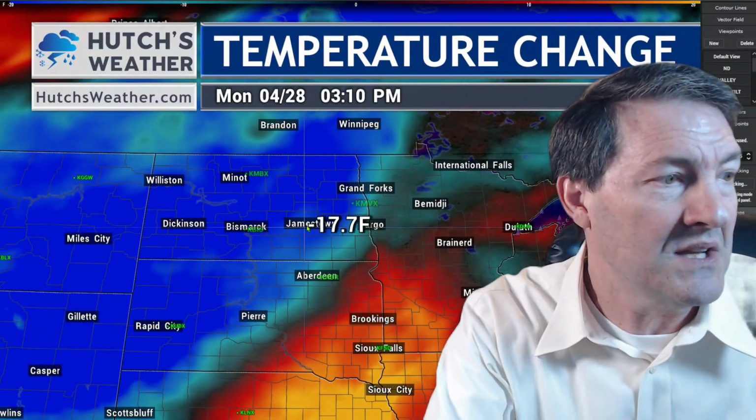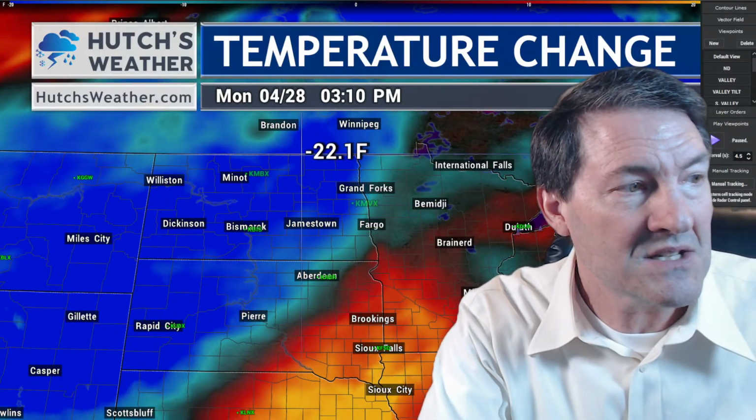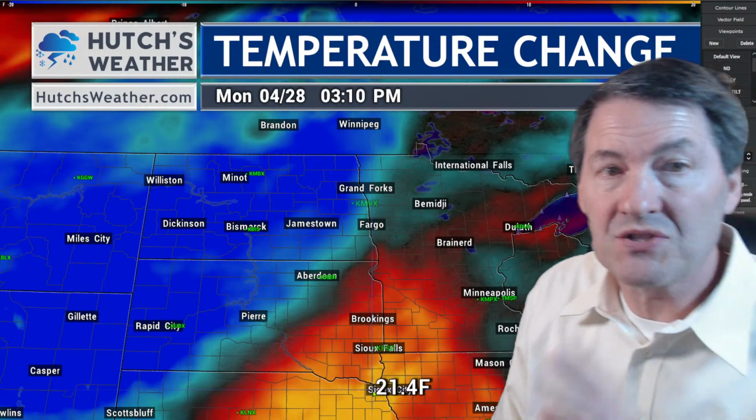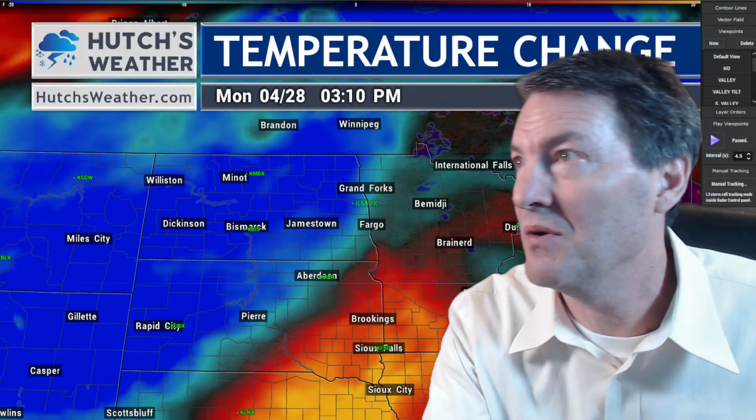So if Hutch goes up here and I look at the temperature change graphic, check this out. The area of blue that you see up there is falling temperatures, and it is 20 plus degrees colder than yesterday in these areas. So 20 degrees colder than yesterday. You get down in the orange areas, and that's 25 degrees warmer than yesterday in Sioux Falls and Sioux City. This warm air is fueling the thunderstorms that we're seeing now.